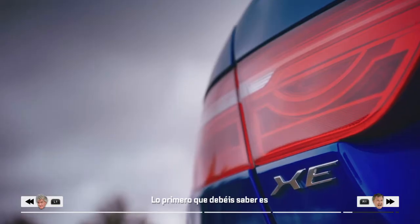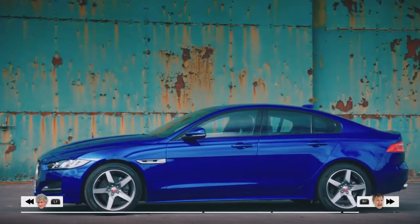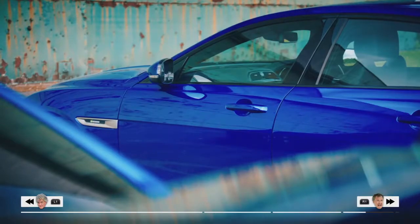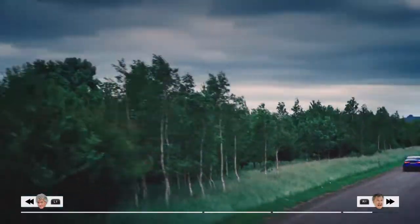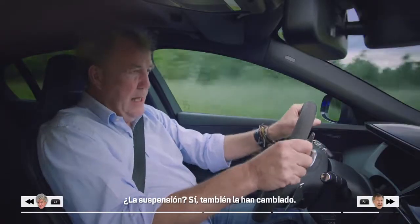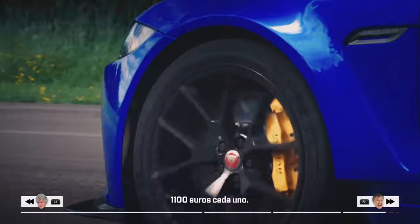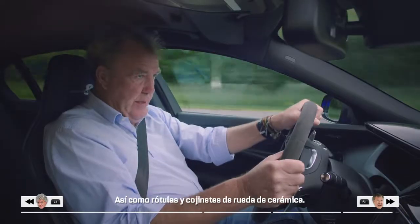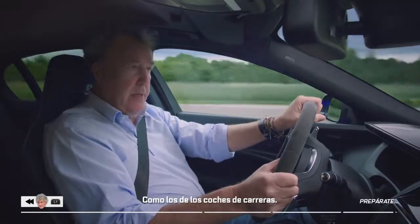The first thing you need to know is that the only bits that these two cars have in common are the roof and the front doors. Everything else is changed. Suspension? Oh yes, that was changed as well. It now has Bilstein dampers that cost £1,000 each. And rose joints. And ceramic wheel bearings. Like you get on a race car.